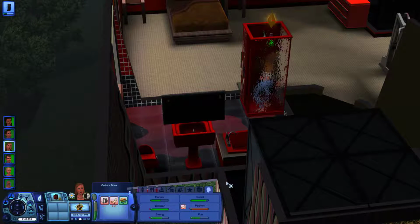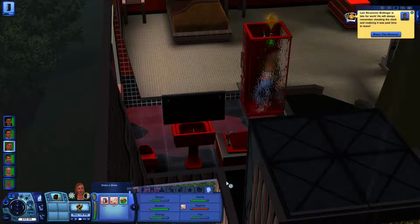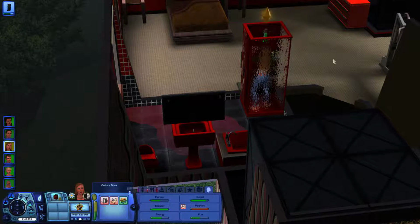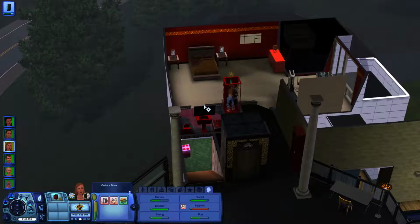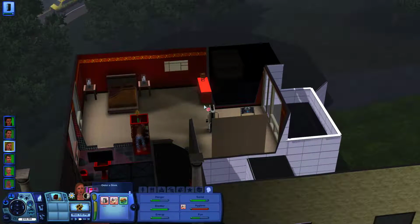Generations, Supernatural, Seasons, University Life, Island Paradise, and Into the Future. I still have to get the other two, which I may plan to get in the next month or two. I know they're very cheap on G2A, so maybe I'll get them from there, because they seem to be very cheap over there. So yeah.